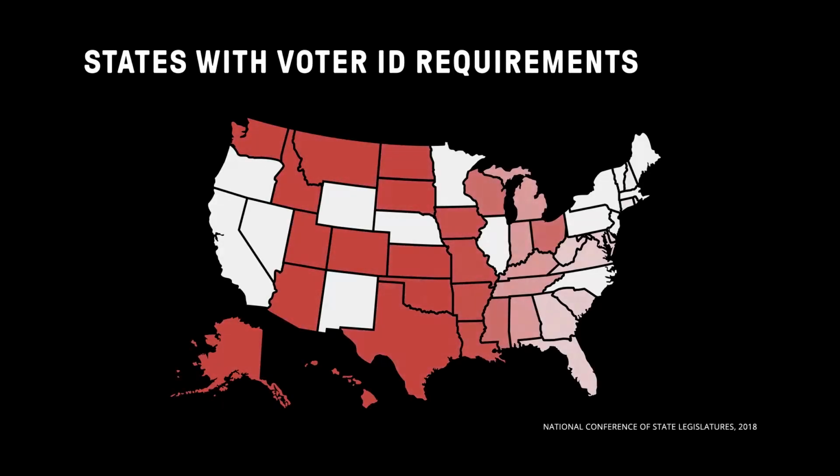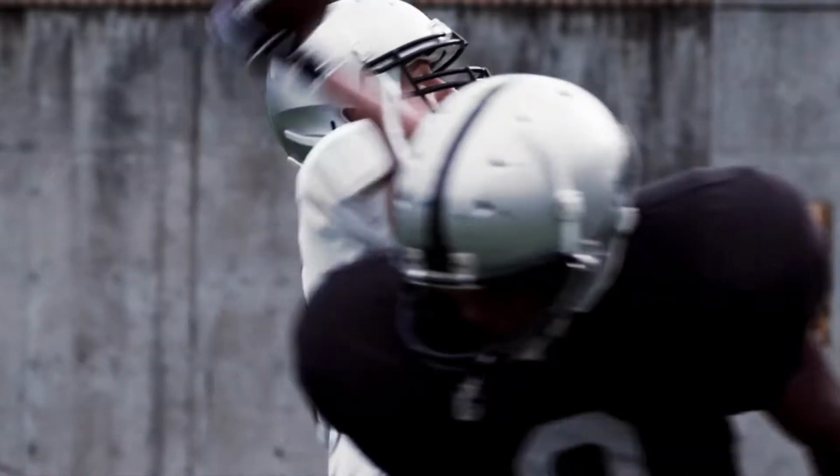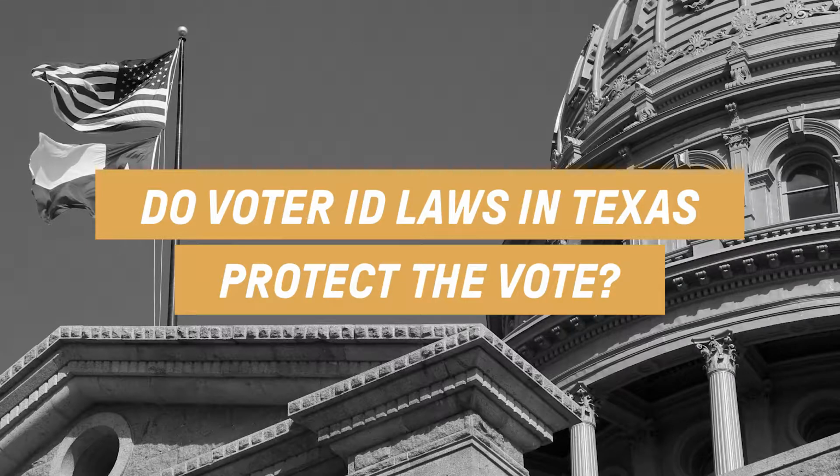Across the country, state legislators have passed laws requiring voters to show photo ID before they cast a ballot. Here in Texas, we like to do things our own way, which means it's a little complicated. Voter ID laws have gotten passed, and those laws have gotten blocked. And the whole time, people have been asking the same question. Do voter ID laws in Texas protect the vote?